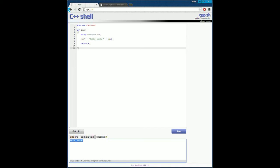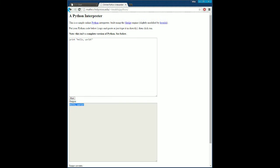If we look at C++, we had to include our iostream library. We had to use a code block, and we had to tell it which namespace to use. Then we had to tell it to cout hello world, then end the line, and return 0. If we look at Python, all we had to tell it to do was print hello world, and it did. And this contrast shows the difference between the languages.